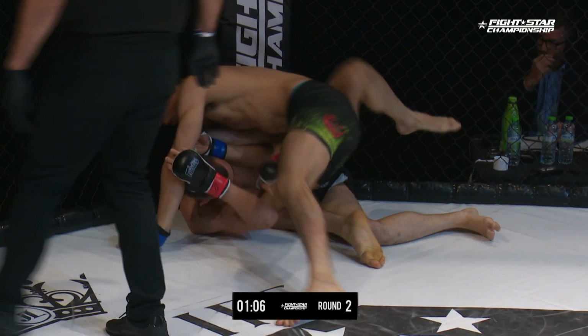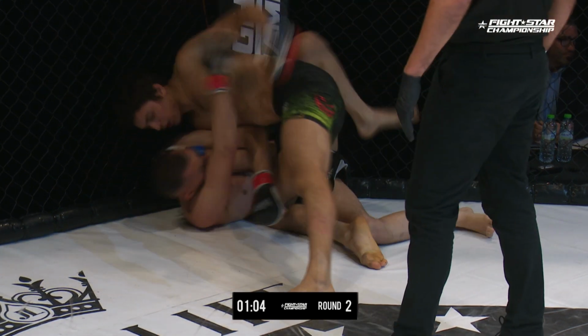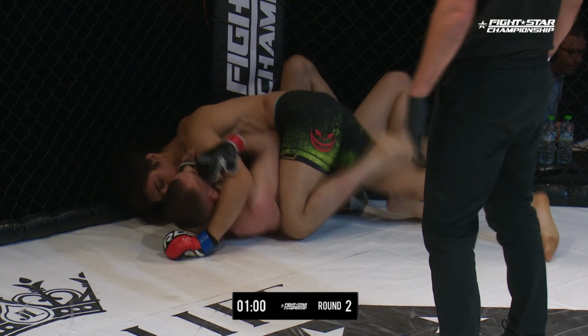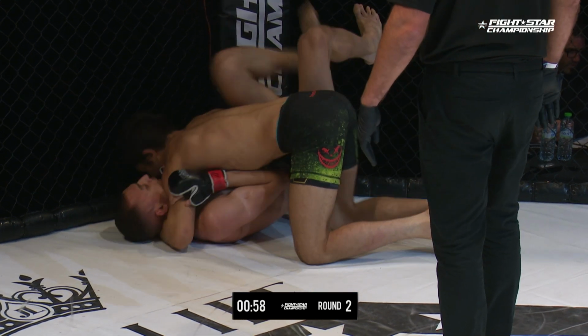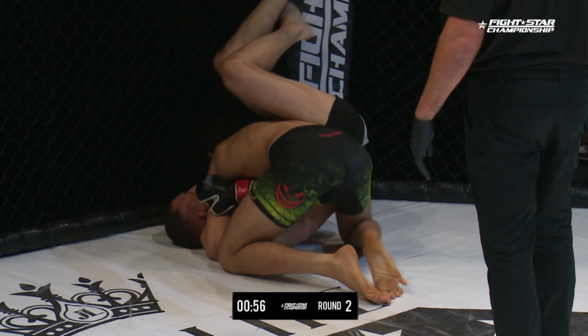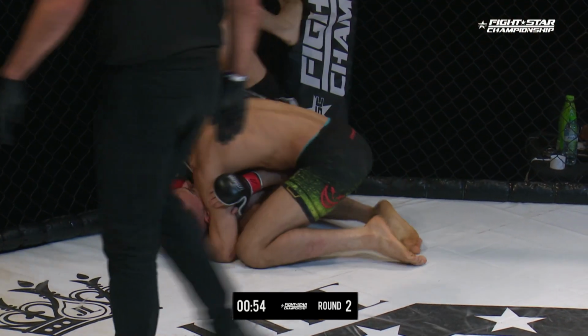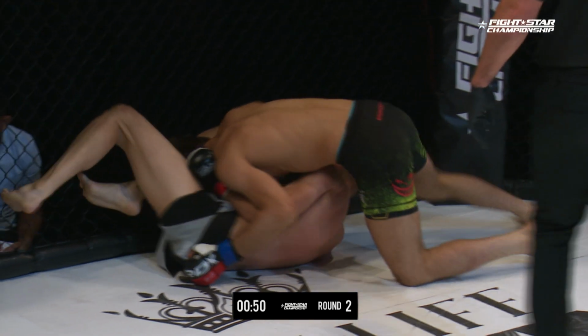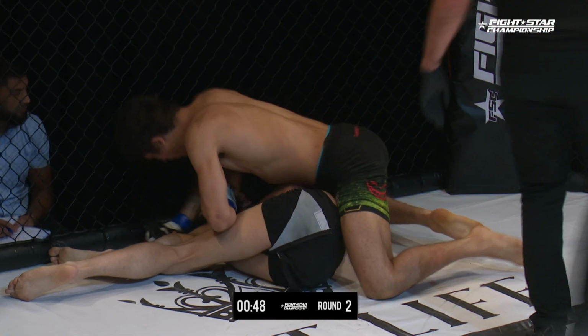Kimura trap attempt there from Maslak. Lets it go to defend the head. Some heavy left hands coming down from Leithner. Micky Leithner doing a good job of blanketing the opponent here. Staying heavy. Kick off the cage maybe imminent for Maslak. Micky doing a good job, though, of controlling the head and kind of just moving with it instead of allowing Mehmet to push off the cage there.